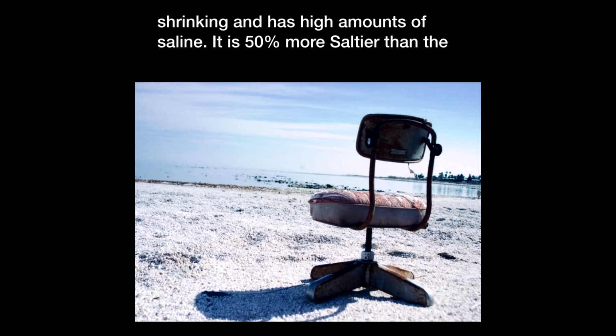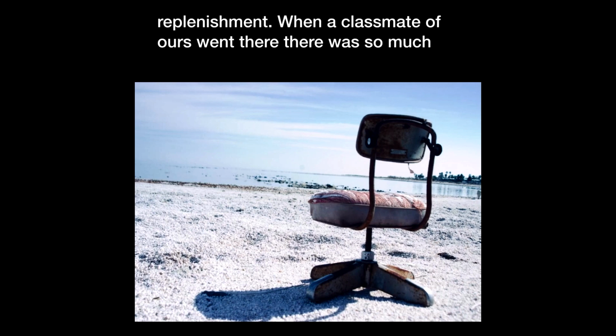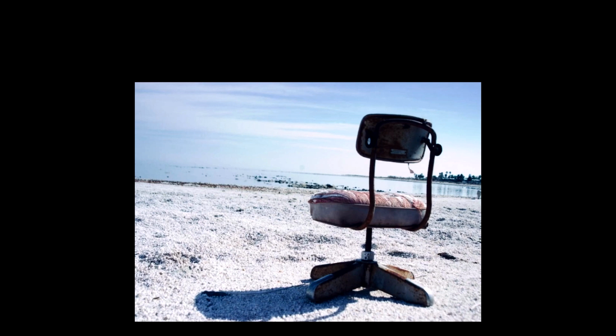The sea is shrinking and has high amounts of saline. It's 50% saltier than the Pacific Ocean. Agriculture runoff water is the sea's primary source of replenishment. When a classmate of ours went there, there was so much salt that the sand looked white, and when stepped on, it was hard and crunchy.